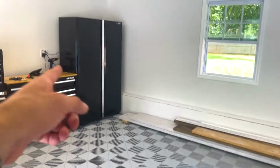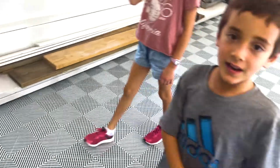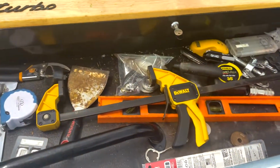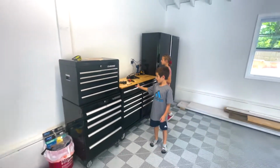Okay, so my helper's there. He, as you saw, helped put that together, and then she cleaned up all the tools here and got everything organized. Watch the dogs. Oh yeah. And they're gonna win. We already know. Much better. Good job, team.